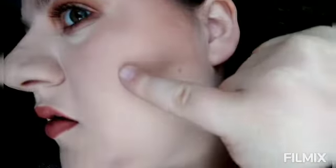Alright, so this is what the whole thing looks like in natural lighting. I am standing in front of my window, and it's like really bright outside because of the snow. But you can still see like the redness of that zit and a little bit of this one. But it's not like, do you guys see what I mean by like the makeup isn't so heavy that it looks fake?